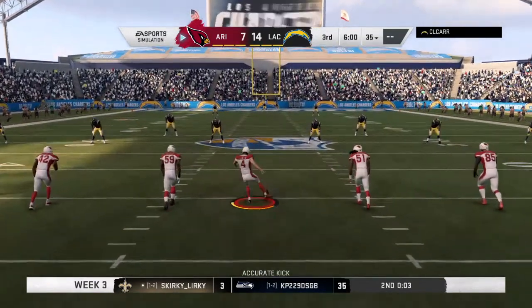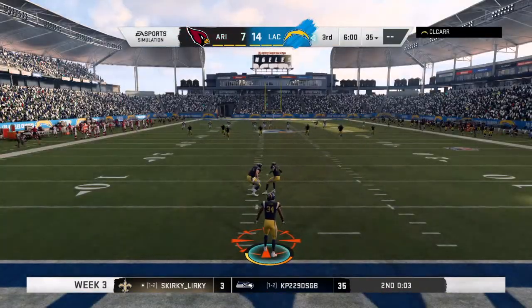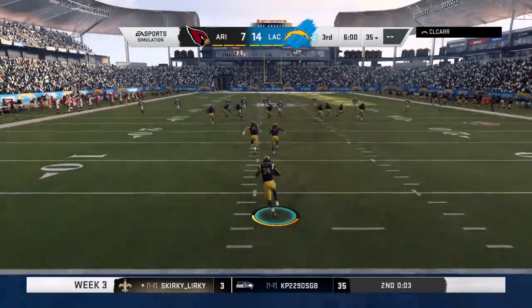Coach, so the Chargers will start the second half with the lead and the football as we're underway in the third quarter. This fielded at the 2.